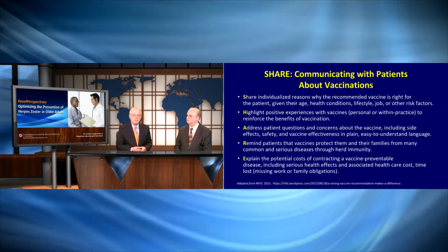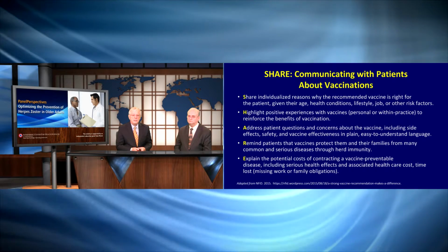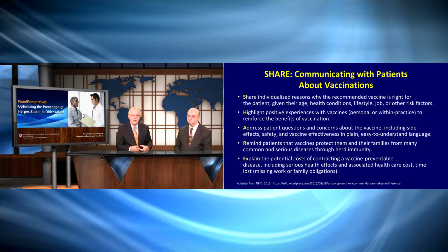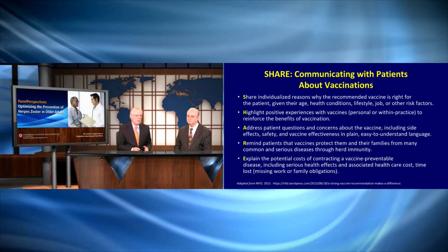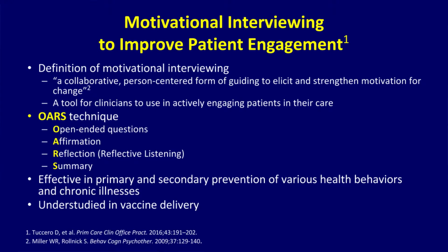R is to remind the patients that the vaccines protect them and their family. We mentioned that. And E is to explain the potential cost of contracting a vaccine-preventable disease. So all of these can be very helpful in motivating patients to receive the vaccine. Now, there's another process, this motivational interviewing process.